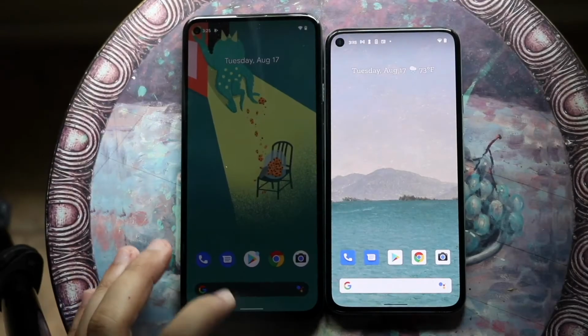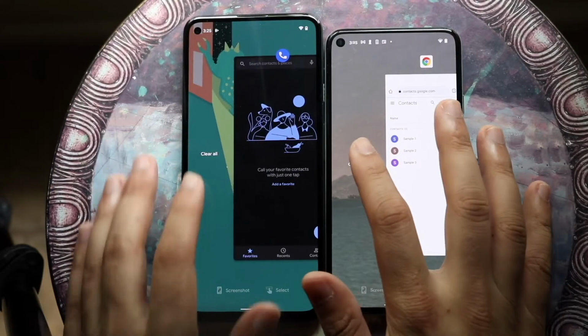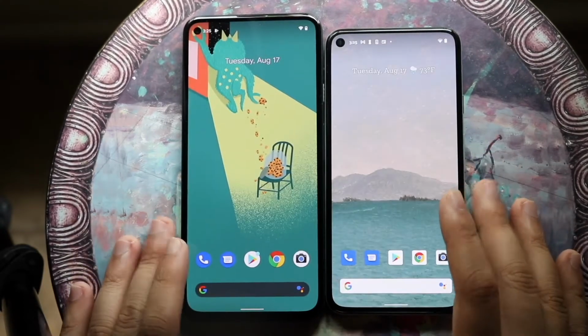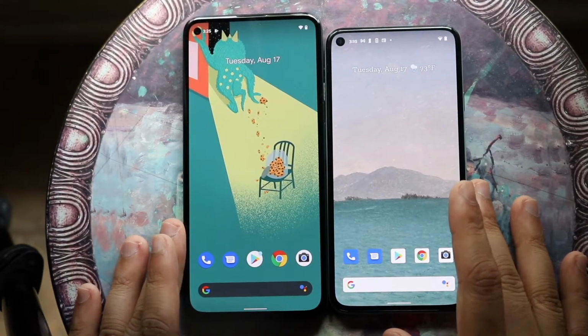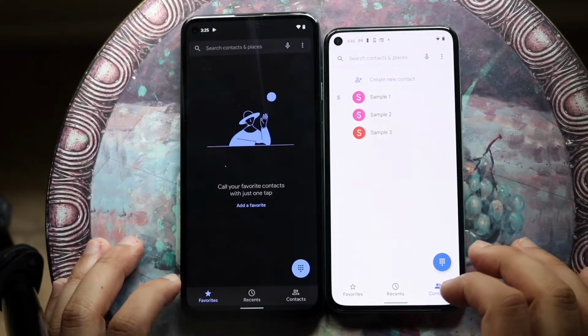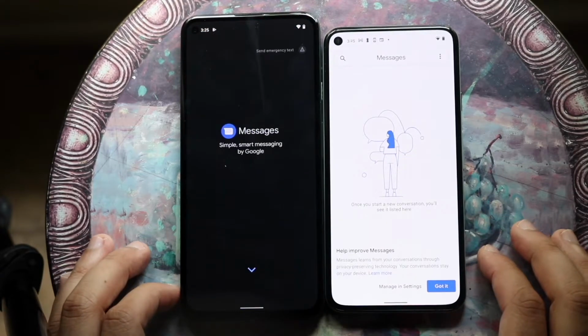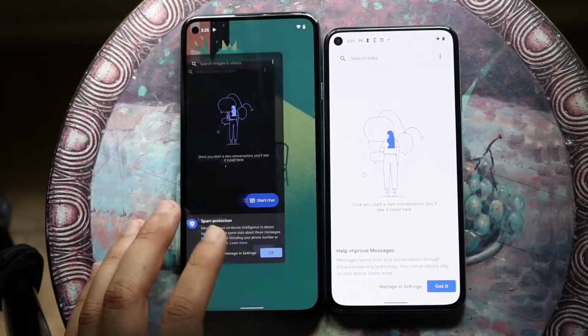Okay, there we go. Let's go and make sure we have all the apps cleared out in the background by going all the way in the beginning with clearing all here and clearing all here. Now I'm expecting the speed to be about the same, to be completely honest, but let's go and see. Let's do phone calls 3, 2, 1, and I think about the same thing. Messages 3, 2, 1. And we are getting these pop-ups on the Pixel 5a.